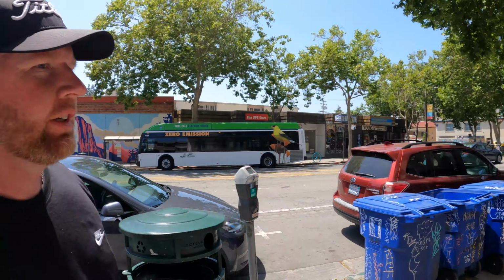So here we are in Berkeley. This is actually Telegraph Avenue, which goes all the way down to Oakland. I'm just gonna walk around Telegraph Avenue in Berkeley, a little bit around Oakland. Let's have a look.